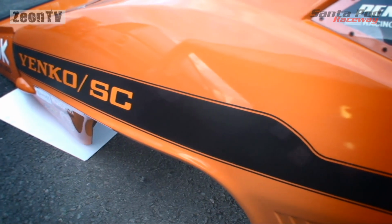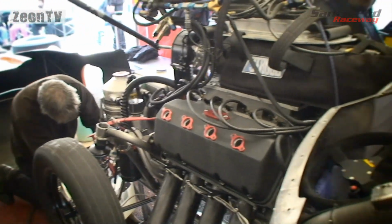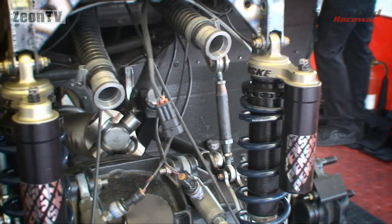What's your dream time, dream speed? I'd like to run a 620. But here's a rare view of Andy Robinson's Camaro with all of the body panels removed, showing just how high-tech these machines really are.